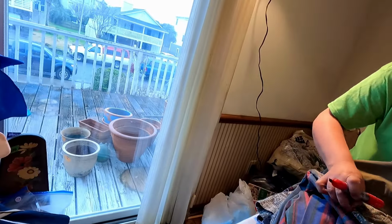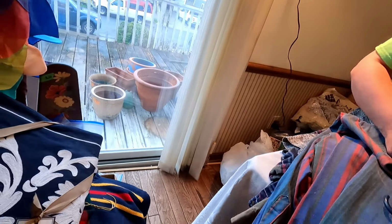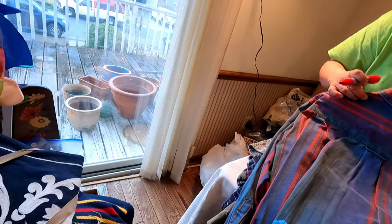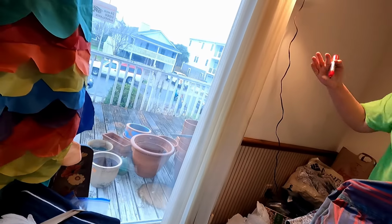I did those. Not the bag yet. Do you want a little Walmart bag? Yeah, this is all done. So are those pots out there not for sale? They are for sale. It was just a bad place on the balcony and it was raining this morning. So they do have prices on them. Yeah, I see.